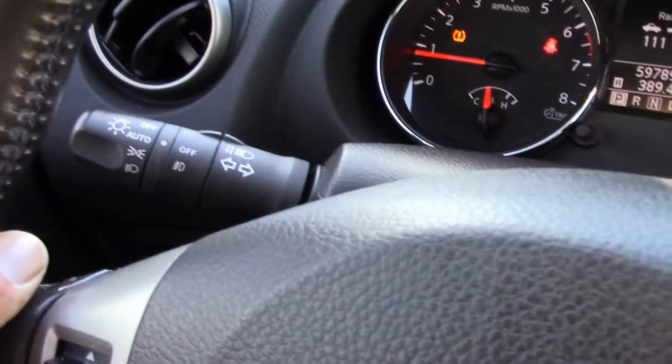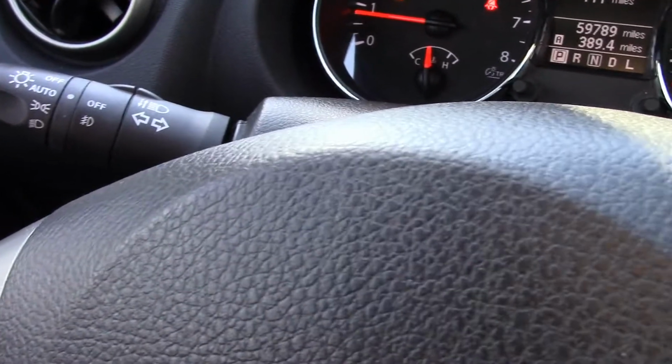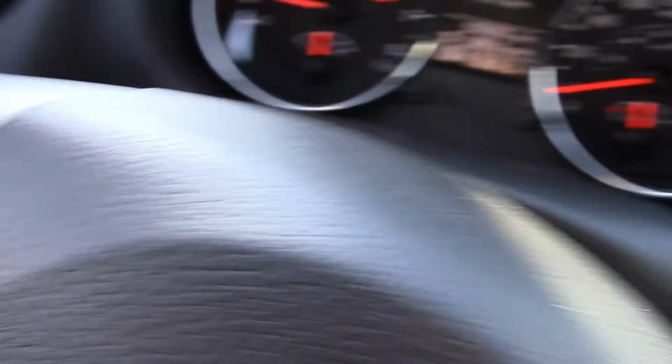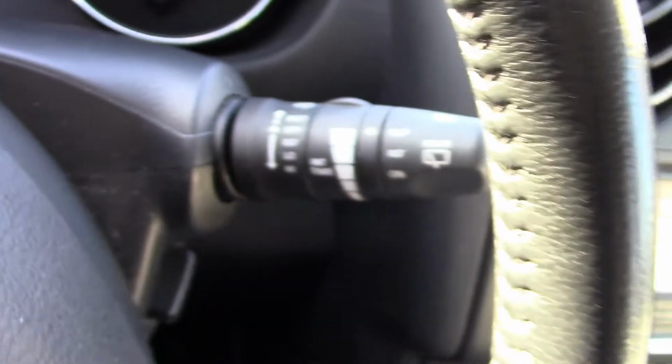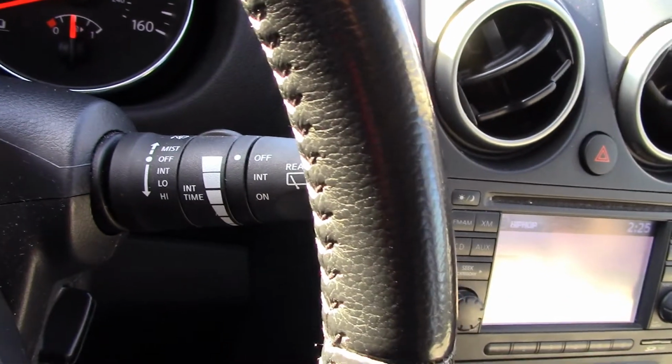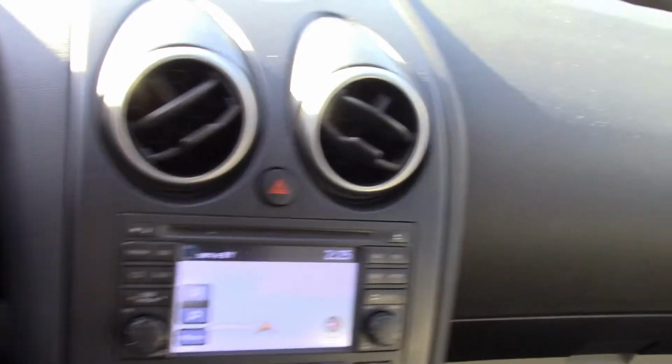All right, down by the steering wheel here, you have a couple of stocks. This stock over here controls the light switches, typical things. Over here it controls the windshield wipers in the front and the rear and things like that.